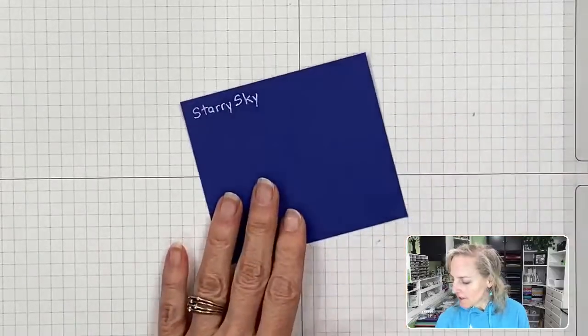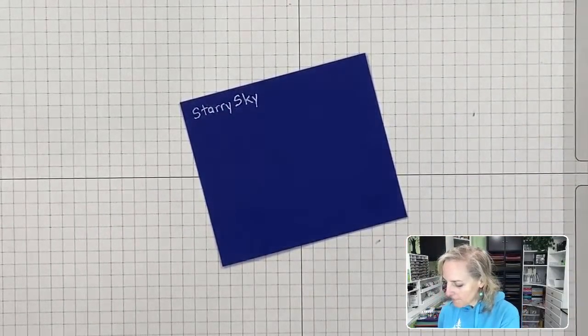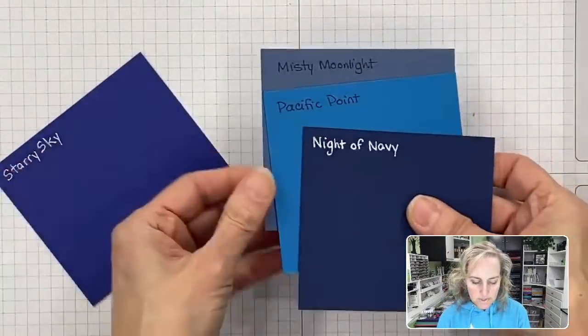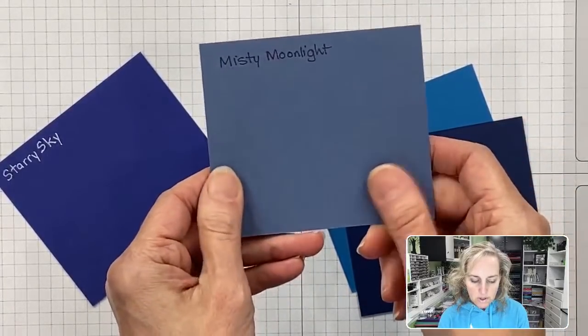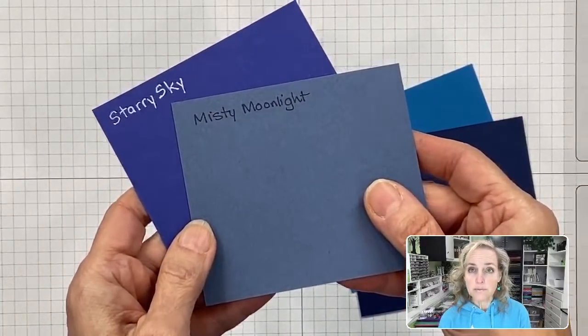Starry Sky now. Starry Sky. Let's compare Starry Sky. And now I don't have my current colors. Well, that one's current. That one's current. These are not. Okay. So let's start with current colors. This one's actually leaving us. Misty Moonlight. Very dusty kind of denim looking blue. More like an aged denim. But there's the difference there.